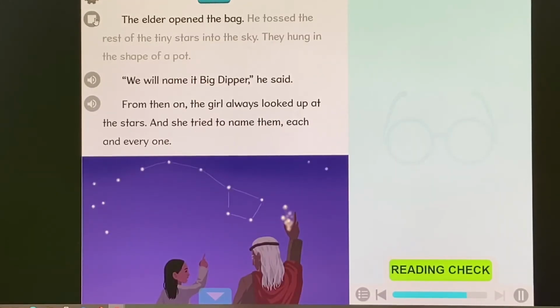The elder opened the bag. He tossed the rest of the tiny stars into the sky. They hung in the shape of a pot. "We will name it Big Dipper," he said. From then on, the girl always looked up at the stars, and she tried to name them, each and every one.